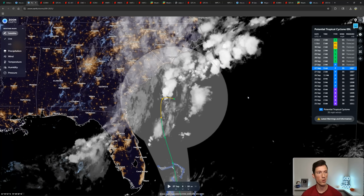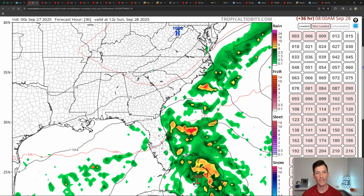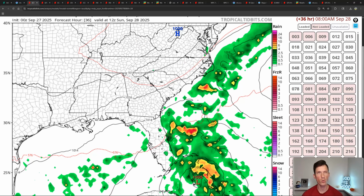Okay, so this is the latest cone from the National Hurricane Center. Let's go over all the model guides. So this is the latest Euro. The 06Z Euro has not run yet. It's probably about to run in the next hour. So we have to go over the 00Z.